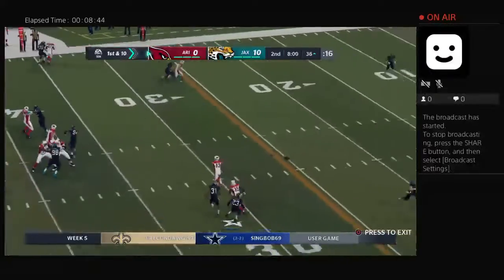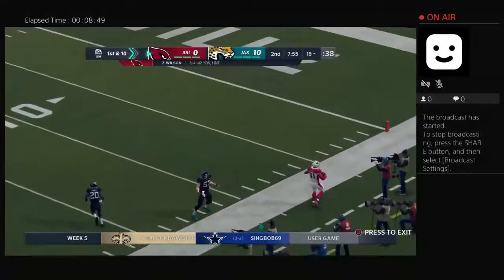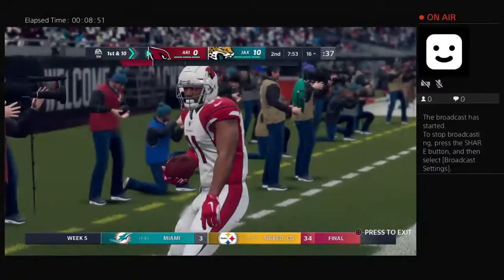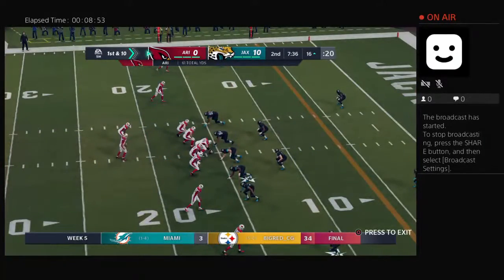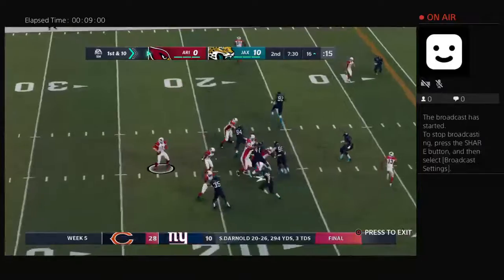Now a shotgun snap as they'll look to throw. And they'll find Everett there, complete. And they'll wind up getting this one all the way down inside the 20. Chewing up big yardage. Another nice gain there. This one goes for 20. Inside the red zone here.